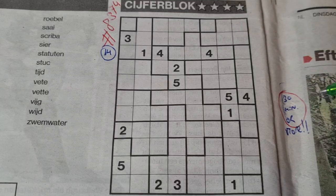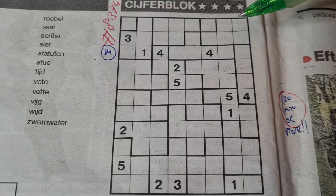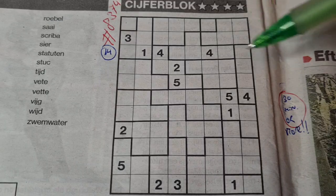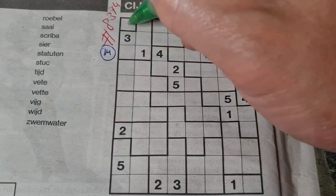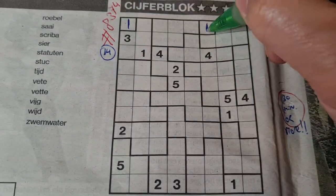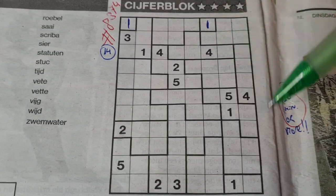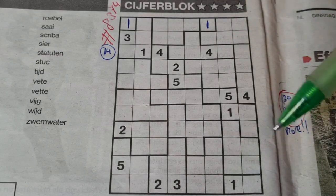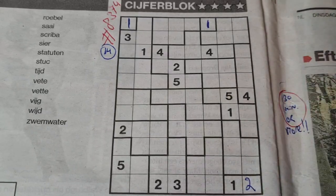So let's get started. First question to you is, can we see the single box or boxes? Because the single box is always a 1. Here's a single box, there's a single box, always a 1. Next question, do we have a duo box? It contains the 1 and the 2. I see only one duo box. The 1 is already given, so this box should be a 2.